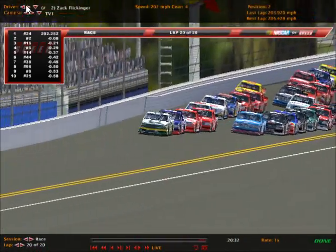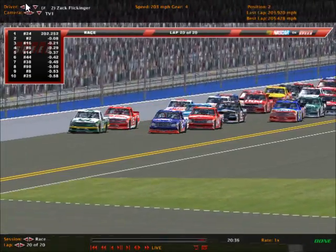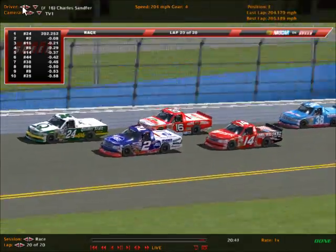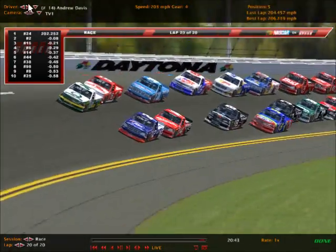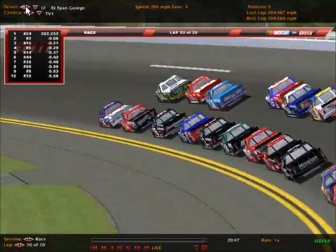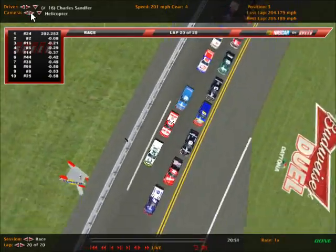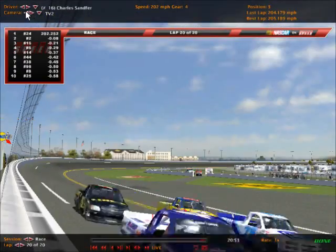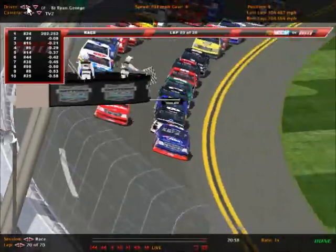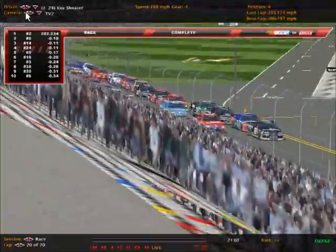In that 38 truck, here comes Flickinger to the inside. Here's Sanford trying to help Shear. Nothing doing. Here comes Flickinger. He's got Andrew Davis shoving him. Zach Flickinger, truck number 2, out in front. Does Davis make a move? Off corner number 4 they come. Flickinger out in front. He throws the block on Shear and also on Davis. Zach Flickinger wins at Daytona.